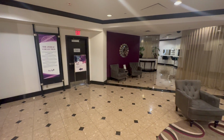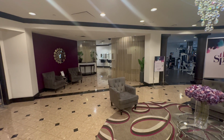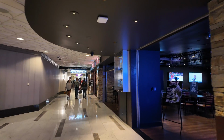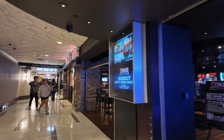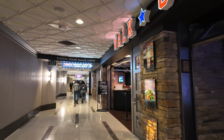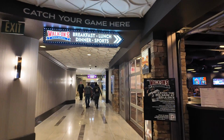There's a small gym and spa area here at the Harrah's. It is available to you though in the casino tower, so good to have it. New sports bar walkouts here. Cool area to hang out. This is where Toby Keith's Bar and Grill used to be. And this all leads to the escalators that take you to the Caesars Forum as well as the monorail, so we'll show you what that looks like.